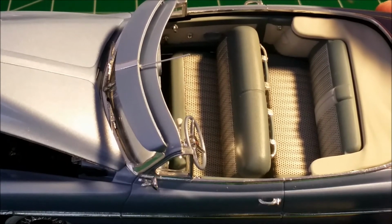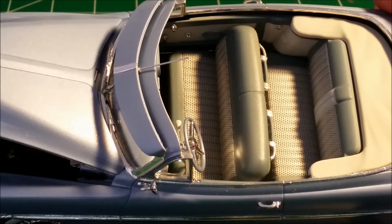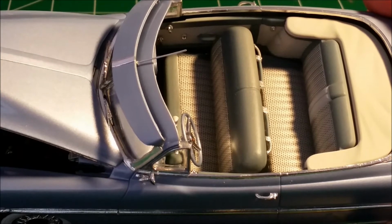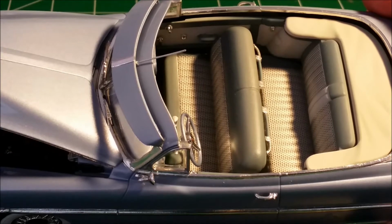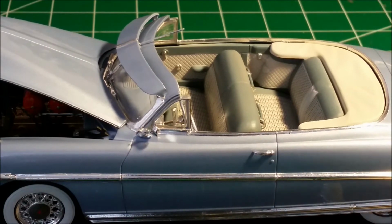I think I did the back seat like 5 times before I got it right. But one thing you don't use is the Microsol decal softener, because once you leave that on there, it just dissolves the decals because they're so thin. I think the best thing to do is just buy the Decal Magic by Scale Motorsports that they sell, which I did for about $5 a bottle. We're going to give that a shot on the next one.